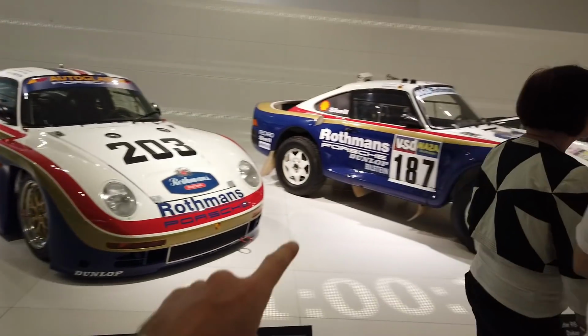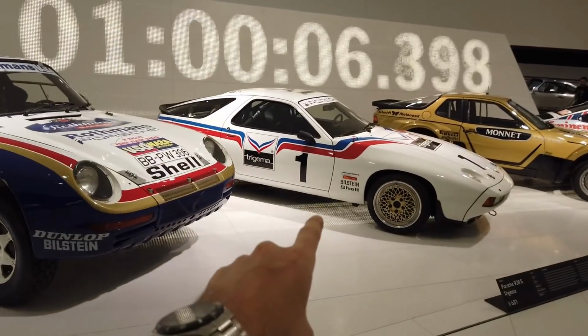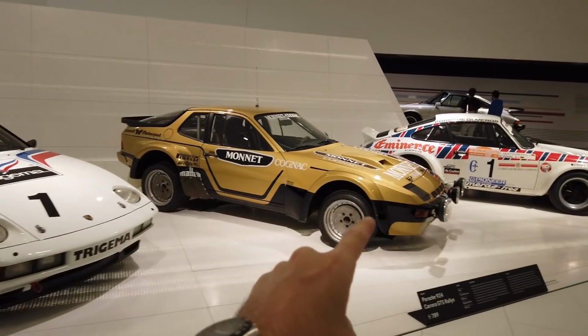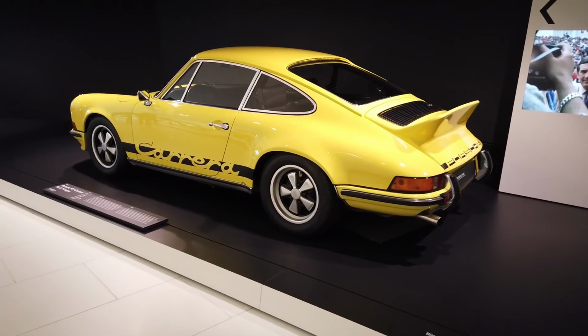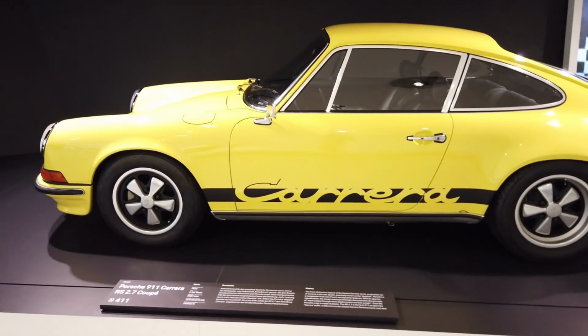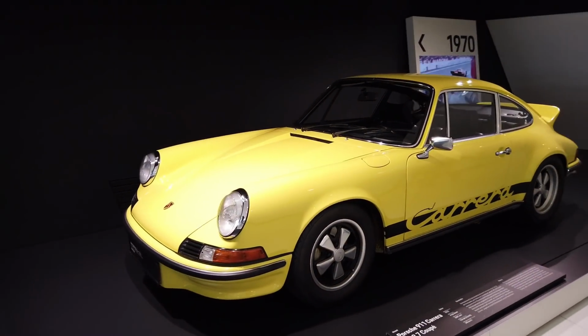961. 959, 928, 924 and 911 SC. And to some, this is the definitive 911. The Carrera RS 2.7 Coupe. Look at that colour. Okay, I think we'll go and check out now some GT cars, GT3s, GT4s. What do you think?